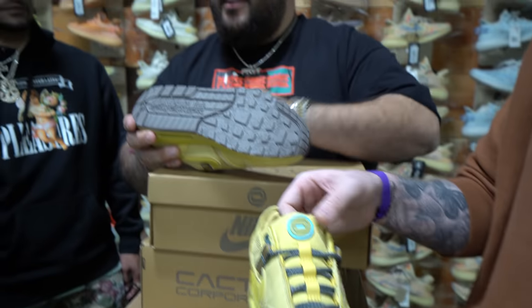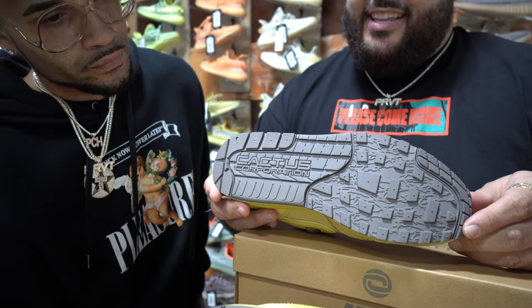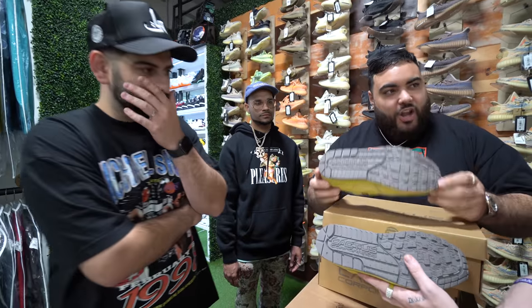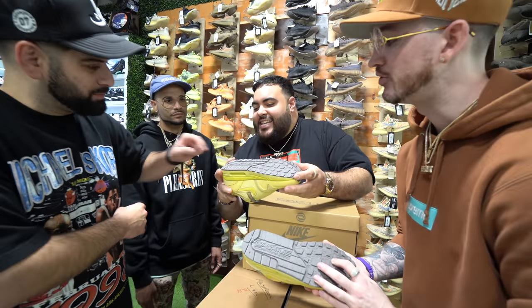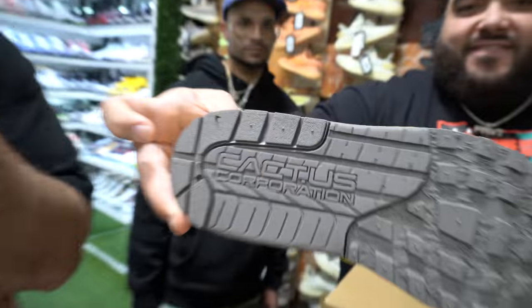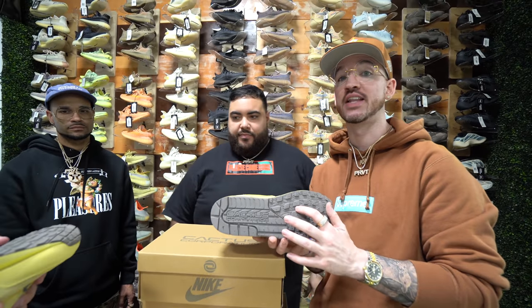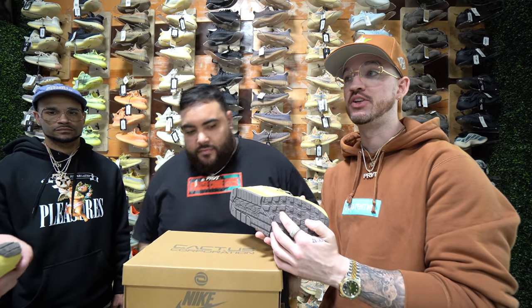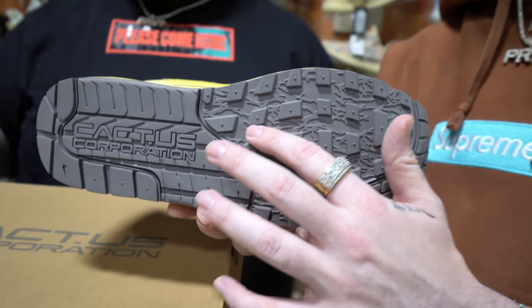This is what's really weird to me. Where's your branding on the bottom? Yeah, he got his own outsole, which is the most expensive part of the shoe to make. Look at this. No Nike branding. Same design. That's all they gave. So this is the same design as the SB when you take off the first layer. I don't know if you guys remember the dunk that he did when you take the first layer off. It's like that lightning looking material.